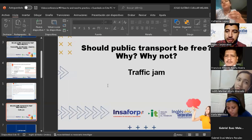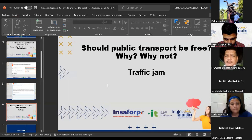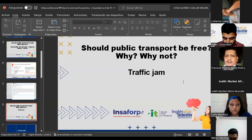Okay. Should public transport be free? Why not? In this case, we're going to listen to Flor. And then we go with Carly. Yes, the public transport in many countries of the world, it is a service for senior citizens and children. Okay, good one. Yes, the same as we were talking, in some countries, the public transport is free. Okay, especially for seniors and for kids. Thank you. Okay, we go with Carly in this time, and then we go with Juan.